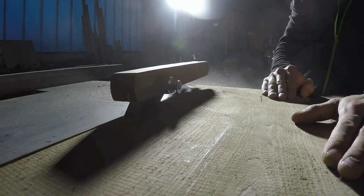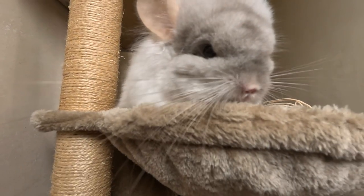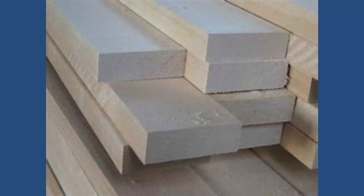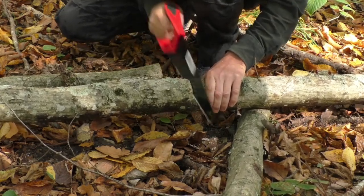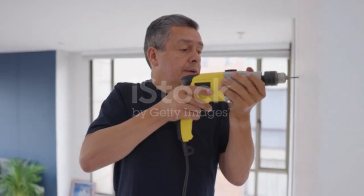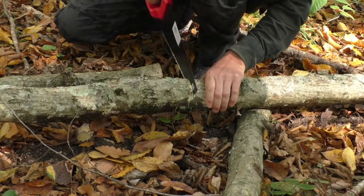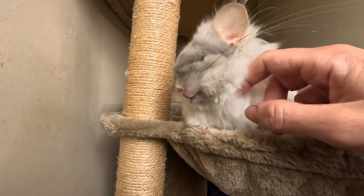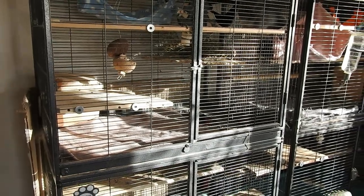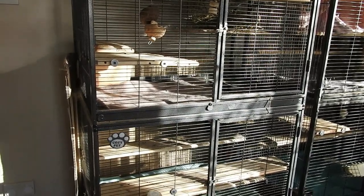But if they don't cut it to size for me, what you need to make your own shelves and your own ledges at home is the wood, which is much, much cheaper than buying ready-made ledges, and a saw and a drill. That is all you need. You can have a handsaw, it doesn't have to be electric. That's all you need to be able to make your own shelves and ledges, and it's far, far cheaper. I personally make all my own ledges and I make all my own house boxes. I actually use screws or bolts to fix them to my cage.